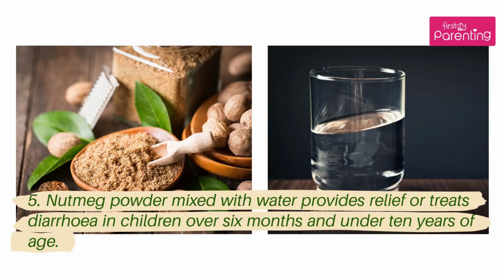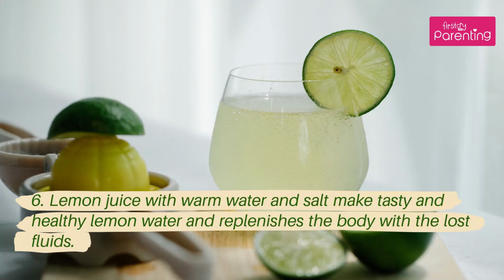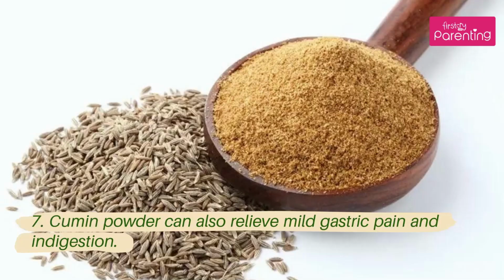Nutmeg powder mixed with water provides relief or treats diarrhea in children over 6 months and under 10 years of age. Lemon juice with warm water and salt make tasty and healthy lemon water and replenishes the body with the lost fluids. Cumin powder can also relieve mild gastric pain and indigestion.